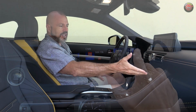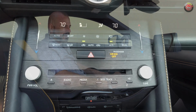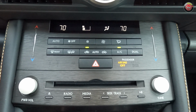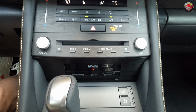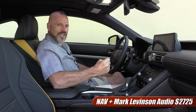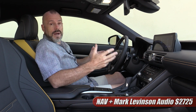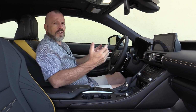Hard controls down here on the center stack for this. This still has a CD player. Can you believe it? Talk about old school. One of the few cars I've seen in the last 3 to 4 years that still has a CD player in it. But yes, power and volume knobs and buttons across the bottom. The nice little Mark Levinson light up there on the lower part of that to let you know you spent the money. And I got to tell you, it sounds worth the money. And I've always said that about the Mark Levinson sound systems. They are worth the dollars.